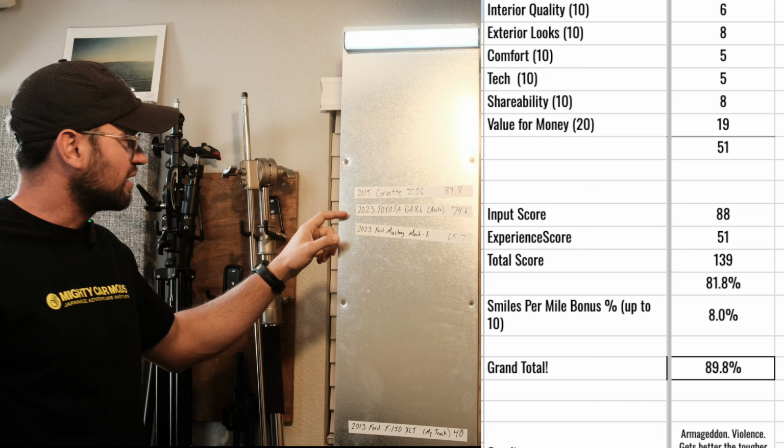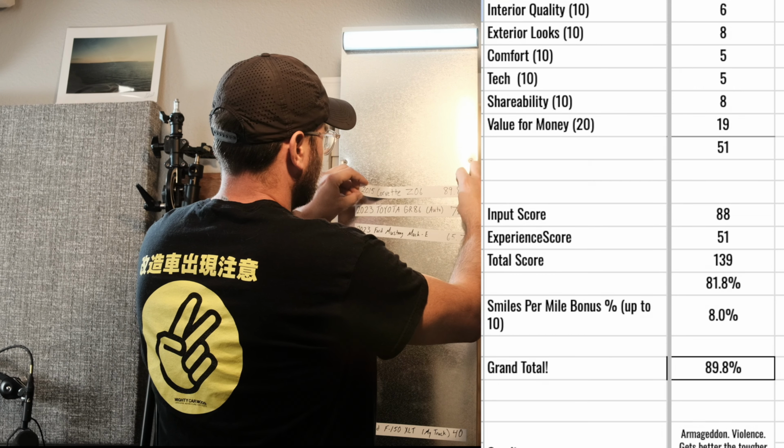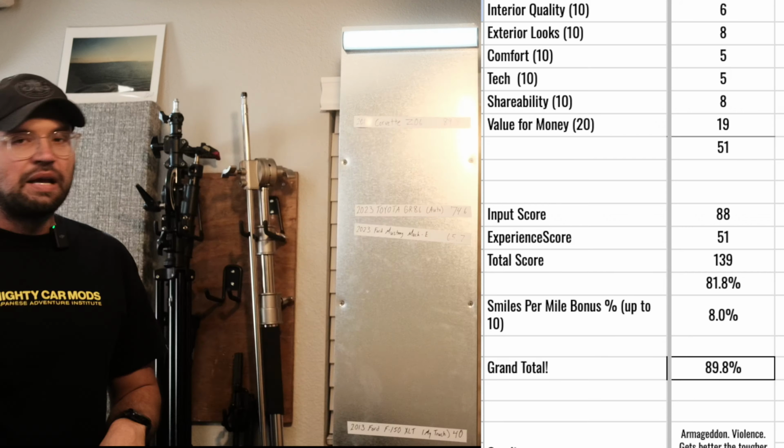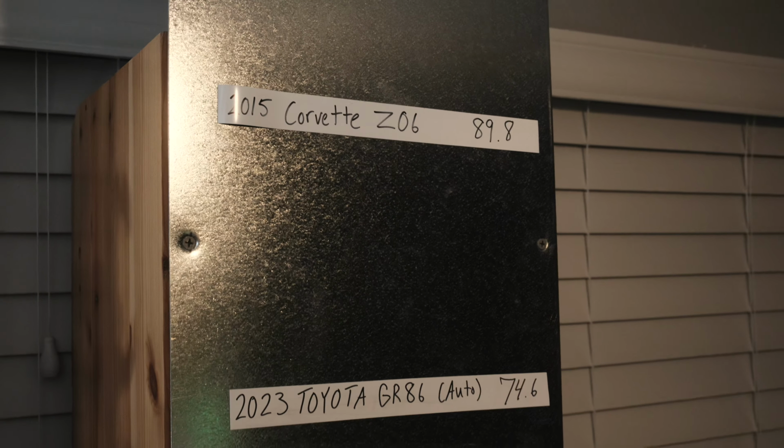That is a new clear leader for the fun to drive score. The next closest competitor is a GR86 at a 74.6, so this Corvette Z06 is way up at the top. And we've still yet to find anything that's up there above 90. It's going to be pretty tough, but we're going to keep searching.